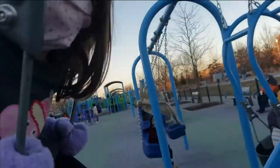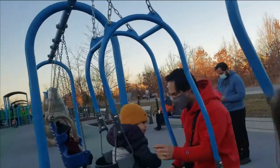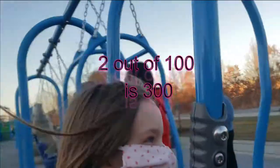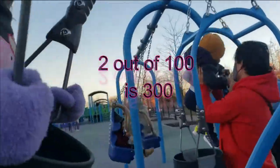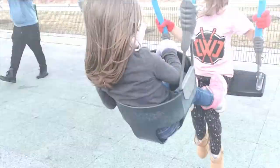Is that what you're rating this park? Yeah. 2 out of 100. Yes, because 2 out of 100. Okay. Can someone stop this? They're leaving. I think that was a good thing. 2 out of 100. It's pretty good.